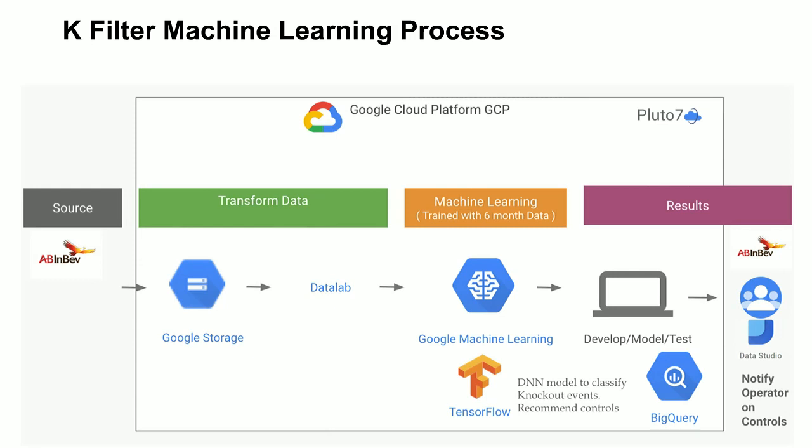So this gives an architecture of the solution. I'll try to keep it simple. At the end of the day, we want to make sure that we keep getting inputs. That's what you see in the source. There's an input coming in from all the parameters that have been measured on the production line and captured with the manufacturing execution system. All of these systems are already in place with most of the companies that are in operation.